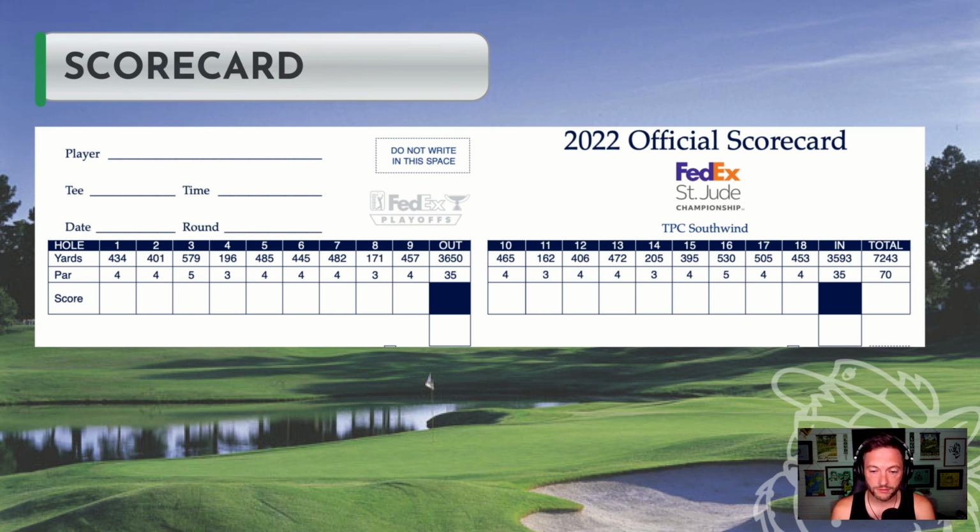The par threes, yeah, they're pretty mild as well for a PGA Tour event. They're not all over 200 yards. I mean, there's a couple of them that can stretch out a little bit, but it's not that bad. This is obviously more about par fours, being a par 70, but that is your scorecard. Take a look.